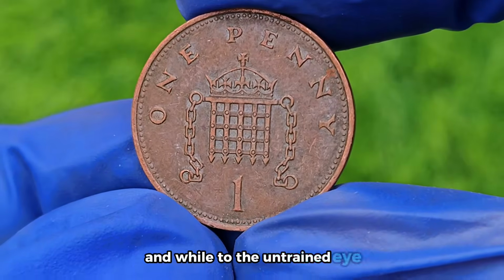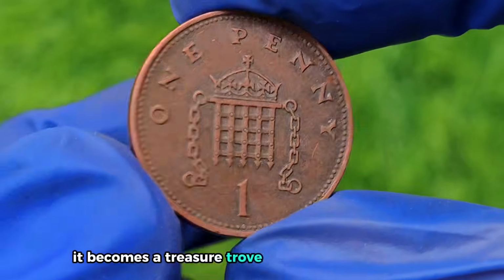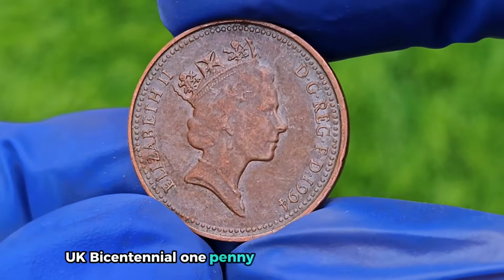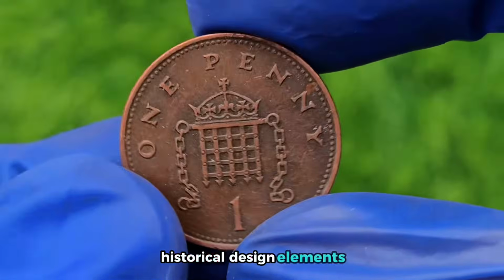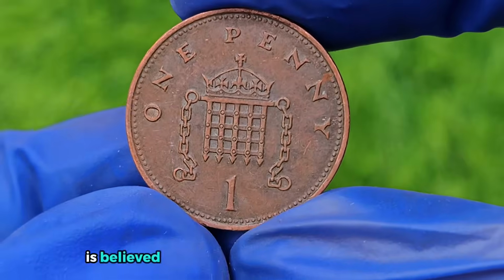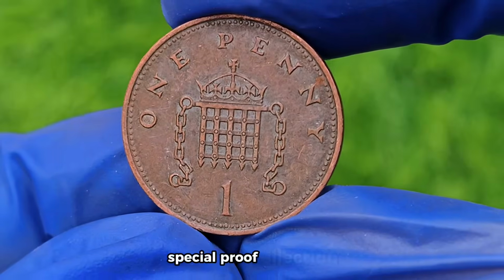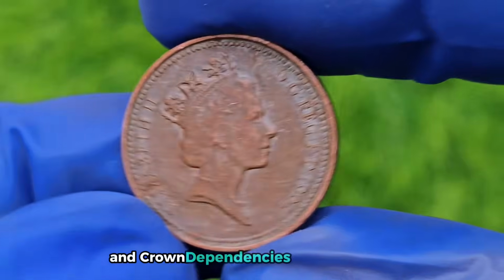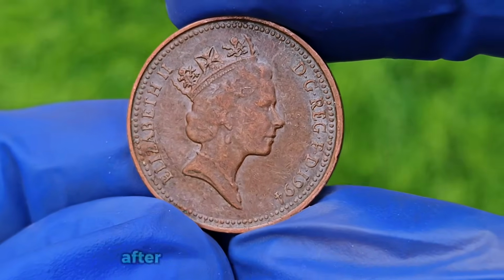And while to the untrained eye it may appear like just another bronze penny, in the right collector's hands it becomes a treasure trove of unimaginable wealth. What makes this 1994 UK Bicentennial 1 penny so phenomenally valuable is a combination of extreme rarity, historical design elements, minting anomalies, and geopolitical significance. First, this particular edition is believed to have had an ultra-limited mintage, possibly intended for select commemorative sets, special proof collections, or reserved only for internal use within British overseas territories and Crown dependencies. This exclusivity elevates its value to astronomical heights, making it one of the most highly sought-after coins in the collector's universe.